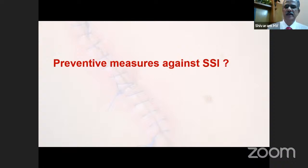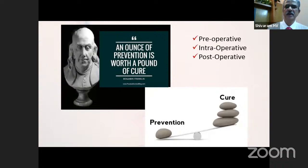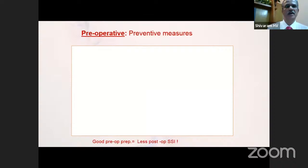The preventive measures against surgical site infection are plenty, and they all require a lot of detailed attention. So all of you know, an ounce of prevention is worth a pound of cure. If we can prevent something, why should we spend a lot of money and effort to cure it? So there are multiple factors, preoperative, intraoperative, and also postoperative. If you see the important preoperative measures, as I said, shorten the preoperative stay as much as possible, avoid or treat remote site infection.